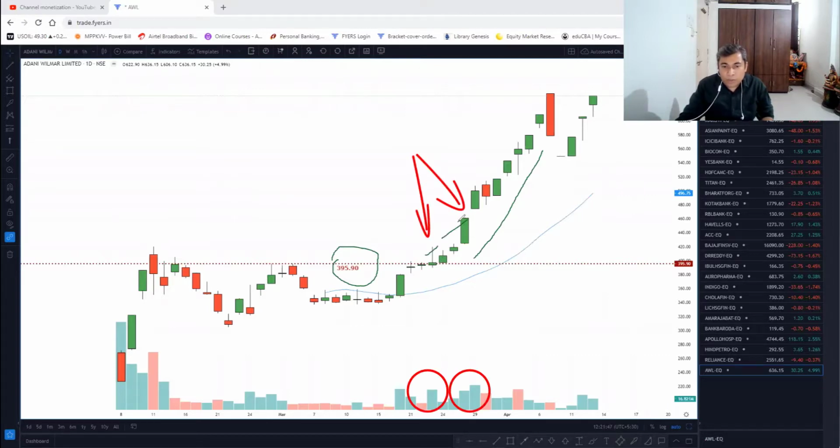But the important point to note here is that both the breakouts did not have any spike in the volume, which means that these breakouts were not supported by high volume, which as a traders we really look for, because when a breakout comes with heavy volume, that shows that there are a lot of traders, especially the big money, which has entered into the stock.